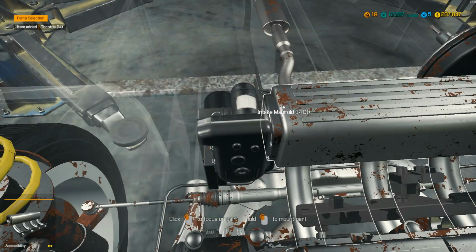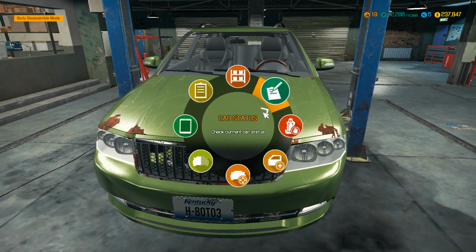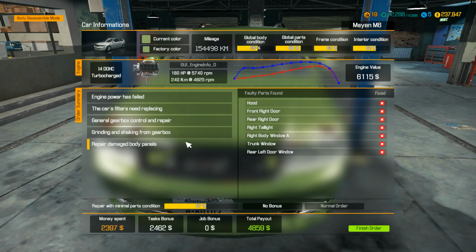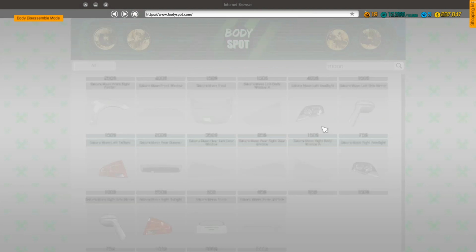That's that bit done. That's all the underbody stuff. Now I just have to deal with the body panels. Now, which of them had it? Hood, front right and rear doors. I better get into the body shop first, actually.